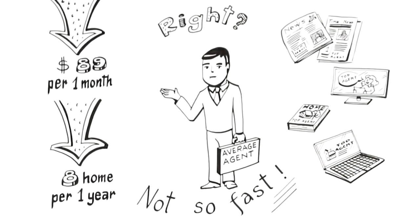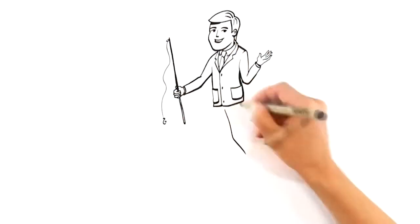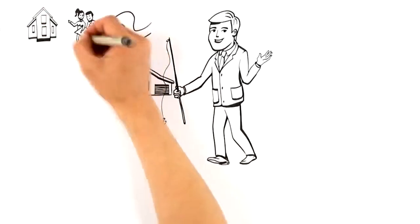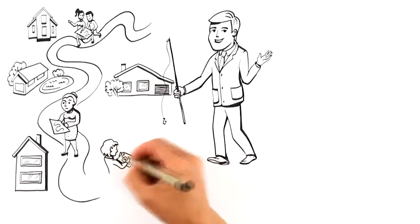Not so fast. The key to a smart marketing plan for your home starts with a clear understanding of where buyers are going to search for homes. With thousands of places to invest, you want to fish where the fish are biting. Expert advisors know the top websites that attract the most buyers and employ a deep, not wide marketing strategy to get more qualified eyeballs on your home.